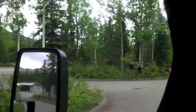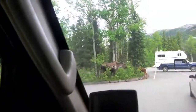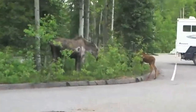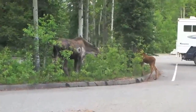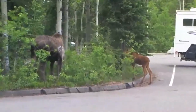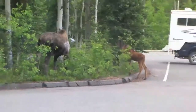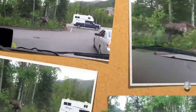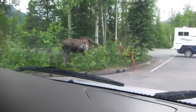Okay, we just came out of our day-long tour to see animals, and in the car park, how beautiful, there's animals back here. We've got a moose and a little baby moose. They're calves, aren't they? I don't know what they're called. They're called calves. They're cows and calves. Well, there you go. They're so cute. Look at the bubba.